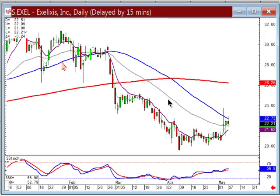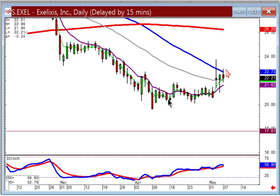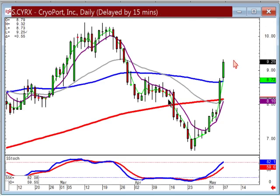Let's see. Another one's having a hard time. This is EXEL, having a hard time getting through the 50. So you watch for a bobble, meaning see if they bring it down a little bit, and then you get ready to buy it if it comes back up through the 50-day moving average breakout area. CYRX, you just stay long. Good little breakout.